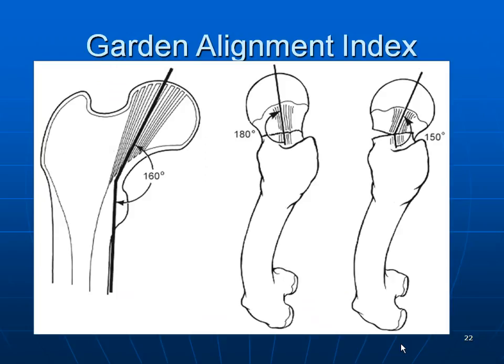And that leads us to the question of Gardner's alignment index. The standard index of acceptable reduction should be 160 over 180, 160 in the AP with 180 in the lateral. This was a case wherein, can anyone say whether this was an acceptable reduction or not? Anyone?